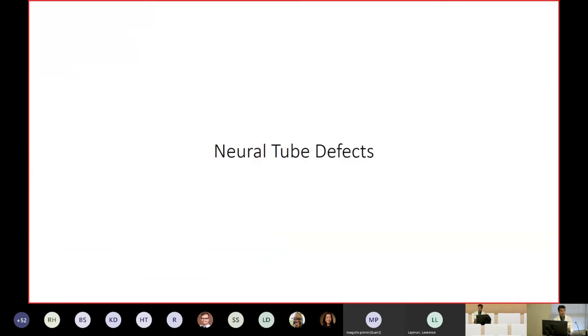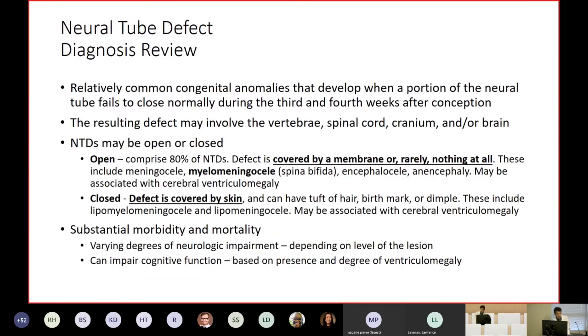We'll have a brief discussion of neural tube defects. So these are relatively common congenital anomalies developed when a portion of the neural tube fails to close normally during the 3rd and 4th weeks of development. These can involve the vertebrae, spinal cord, cranium, and/or brain. They can be open or closed.